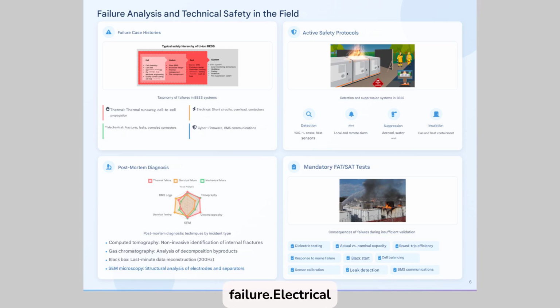Electrical faults, internal short circuits. Overcurrents due to control errors. Faulty contactors. Mechanical faults, structural fractures. Electrolyte leaks. Corroded or improperly installed connectors. Cyber faults, firmware failures. BMS or SCADA communications problems. Thermal failure remains the most common cause, but firmware and control system errors are increasing due to the complexity of new BESS. To prevent a failure from becoming a serious incident, multiple barriers must be activated.